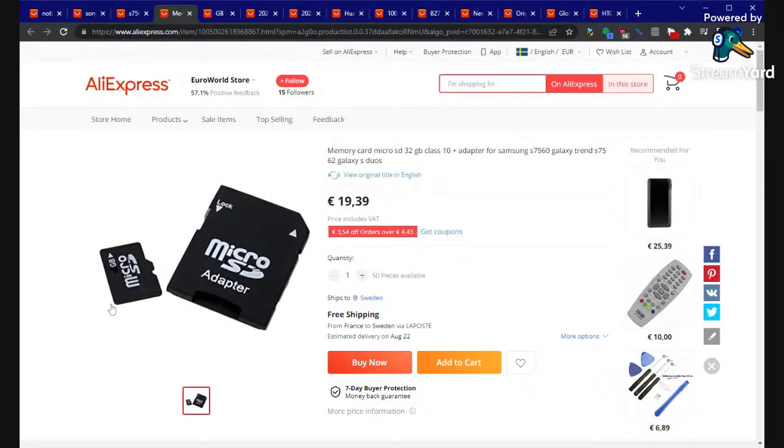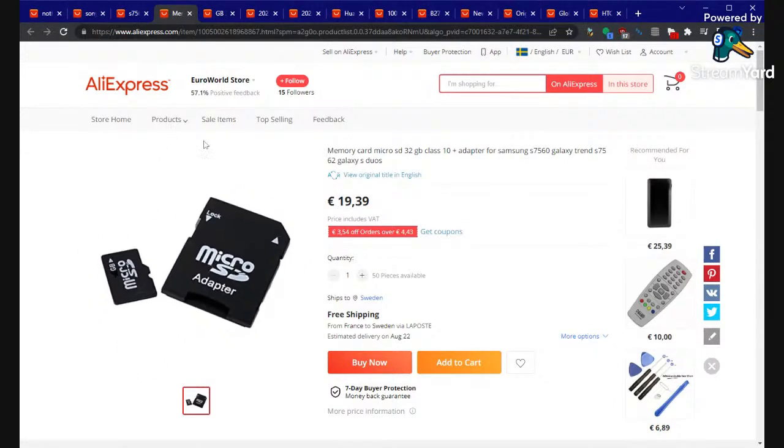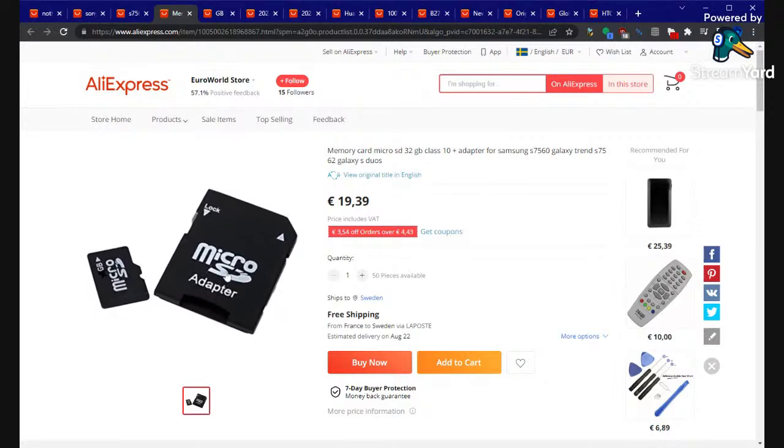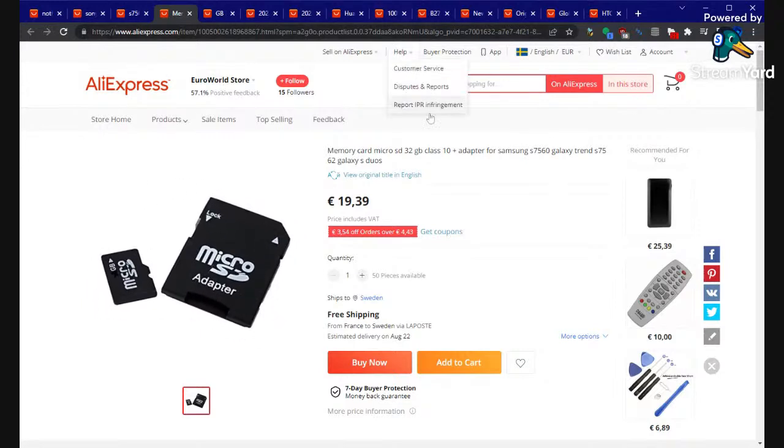Micro SD is a goddamn standard, not just for one single device. So if you put an SD card for a Trend or S Duos, you put it on like an S4, it's not gonna work. No, that's not gonna happen.